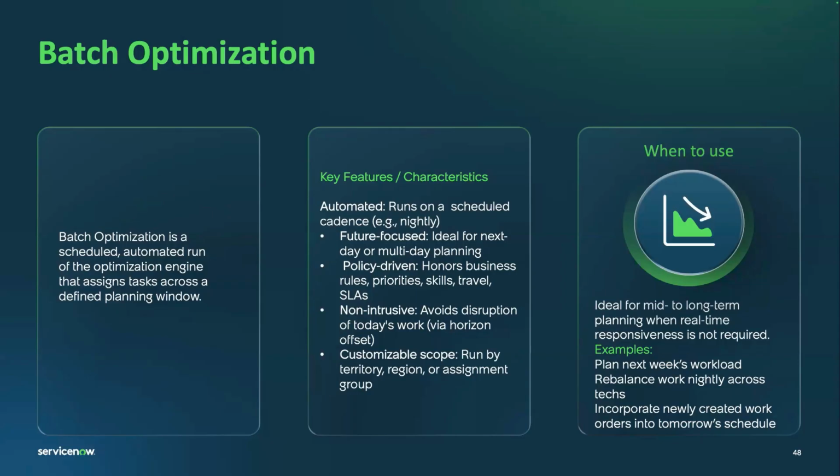So you can run it by territory, by region, or by assignment group, right? The best use for batch optimization is mid to long-term planning. So, for example, you're planning next week's workload, or you're rebalancing tasks nightly across multiple technicians, or you want to fold new work order tasks into another day's schedule, right? So the best way I like to think of batch optimization is as that nightly reset button, so that the next morning when you wake up, you're starting with an optimized plan.